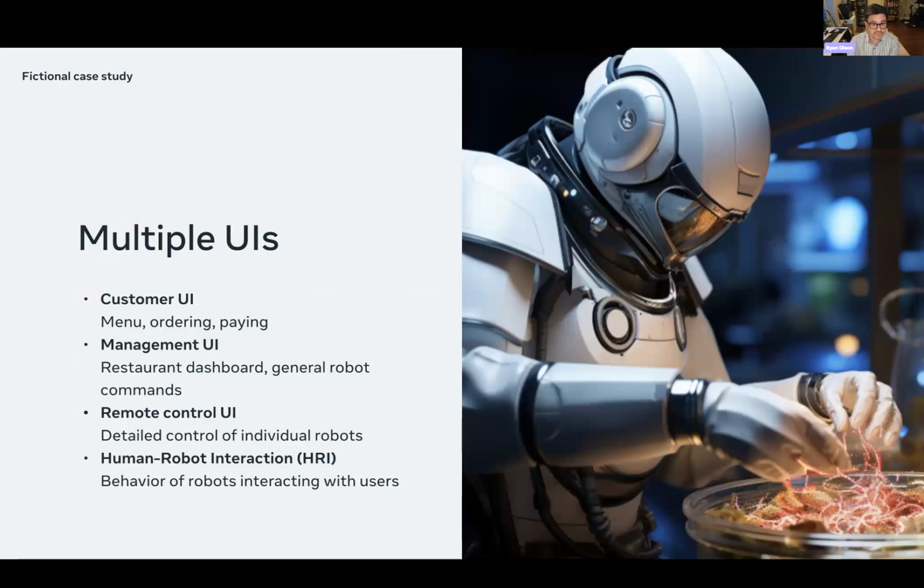So for something like this, there would be a number of UIs involved. You'd have a customer UI. So that's for the person who's actually going to the restaurant. So maybe there's a tablet at the table where they can look at the menu, do their ordering, etc.